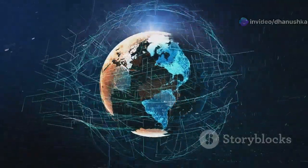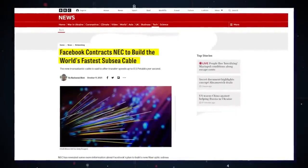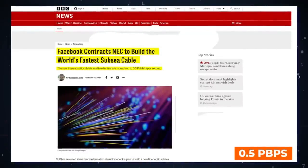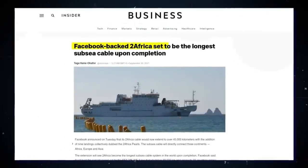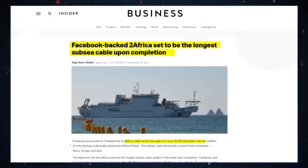Section 5. Guardians of the Global Network. Who owns and maintains this vast underwater network? It's not a single entity, but a collaborative effort involving telecommunications companies, governments, and increasingly, tech giants. Companies like Google, Facebook, Microsoft, and Amazon are investing heavily in undersea cables to support their data centers and cloud computing services. These tech giants are driven by the insatiable demand for faster internet speeds and greater bandwidth.